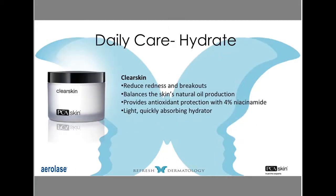With clear skin, you do have to hydrate your skin. There is a product that's about to be launched, and I don't know if I'm allowed to talk about it, but I'm going to just tell you the name so you can start reading about it. It's called Hydrolux. That will hydrate the skin. It's a little bit more luxurious than this clear skin.